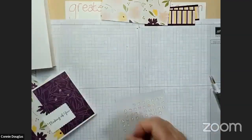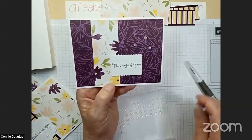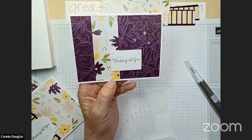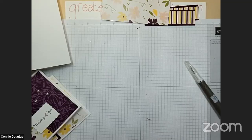So, I didn't really give you a good look at that today. So there you go. Look at that. Super quick, super easy, pretty paper, and an awesome card. Just like that. Bing, bang, boom. There we go.